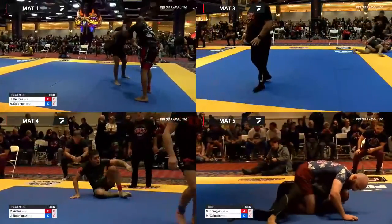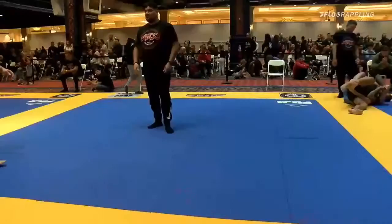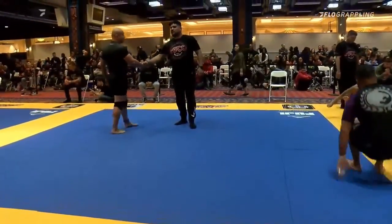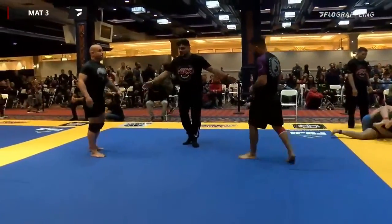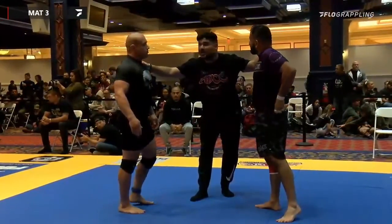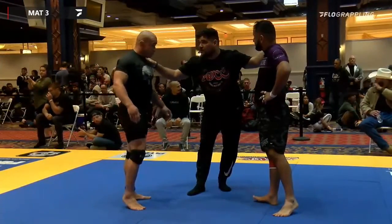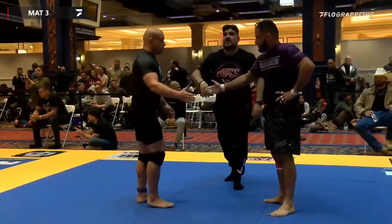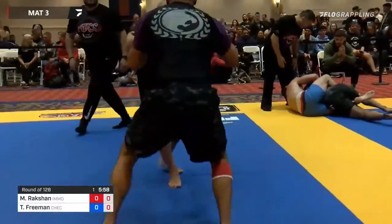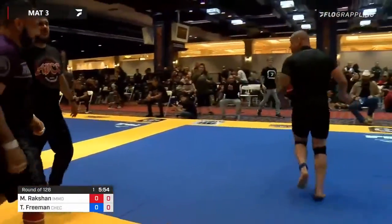We're going to go to mat 3. We have some matches about to start now here on mat 3. We've got Ty Freeman of Checkmat going up against Michael Rakshan of Immortal BJJ. This is an elimination match in the 88 kilogram division. Freeman with the black rash guard on the left with the shaved head. Rakshan with the purple trim on the rash guard, and immediately right into the table.